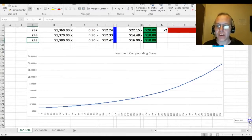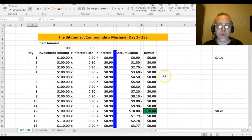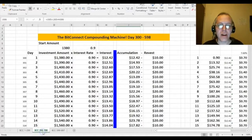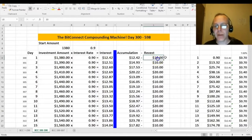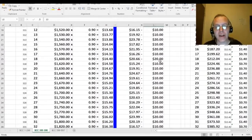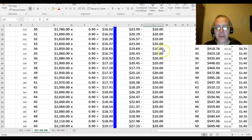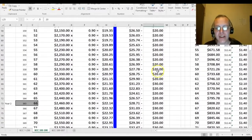Okay, so again, I'm going to just scroll right back up here to show that we just went through day 1 to day 299, and now as you can see down here at the bottom, I got day 300 to 598. Now here it's a little bit different. As you can see, we're already making that $10 reinvestment every single day. I have not made these green because we're getting ready to move to the next level. And as you scroll down here, you're starting to make $20 payments every other day. Then it's $20 payments nearly every single day.